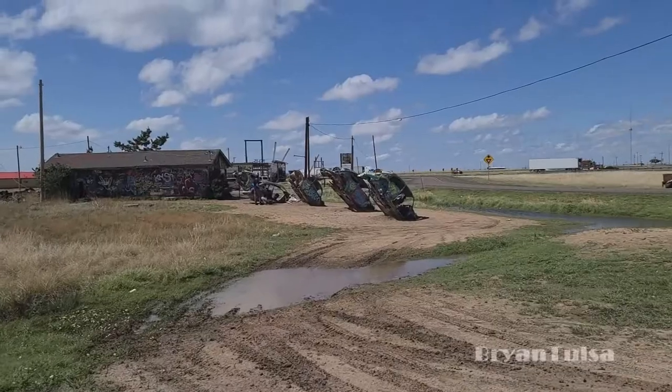I am now in what I think is Conway, Texas, and I am outside of this old abandoned motel because we have stopped off for our next location, which is the lesser known of the car ranches, Slug Bug Ranch. We're going to paint some more cars.